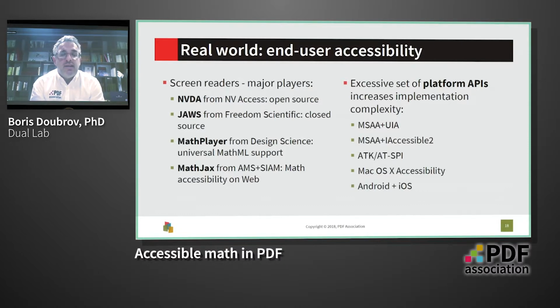One of them is MathPlayer, developed by Design Science, which provides universal MathML support. But there is also an open source initiative called MathJax, supported by the American Mathematical Society and SIAM, that aimed to make math accessible on the web. So, for example, if you go to any Wikipedia pages which contain formulae, most likely they are rendered directly from LaTeX or sometimes from MathML using MathJax technology. It's more complicated than that, so they optimize it heavily to make sure that it goes pretty smooth and fast, but still, there are not many technologies in this world that would understand the mathematical formulae and make them accessible, would understand the semantics or presentational aspects of the formulae, and would correctly turn them into voice, for example.